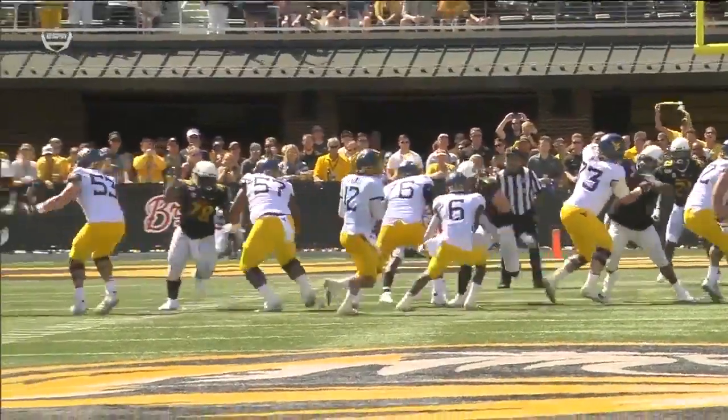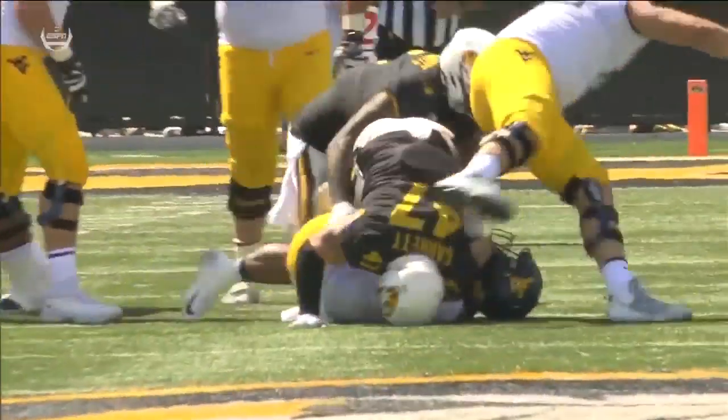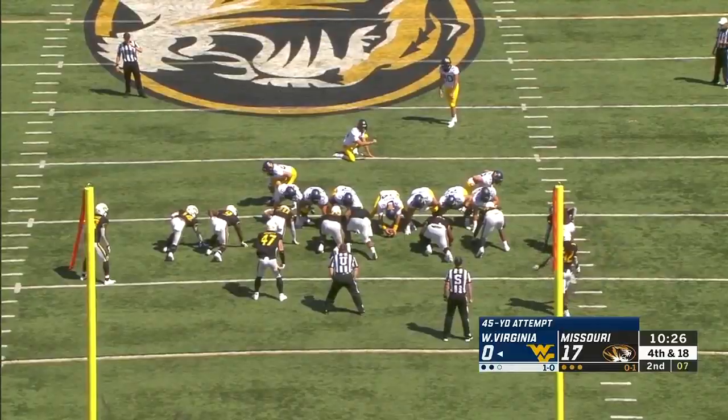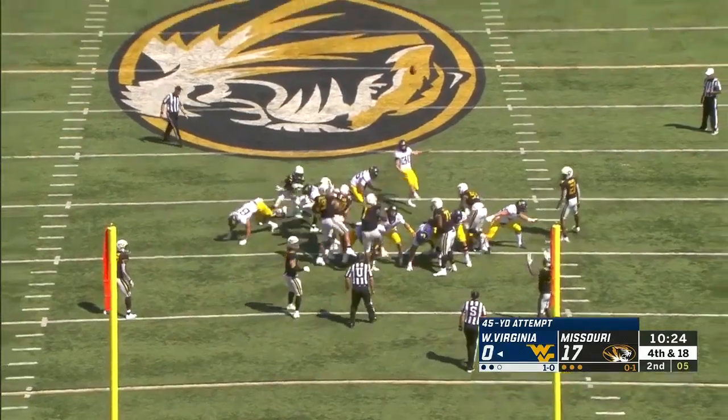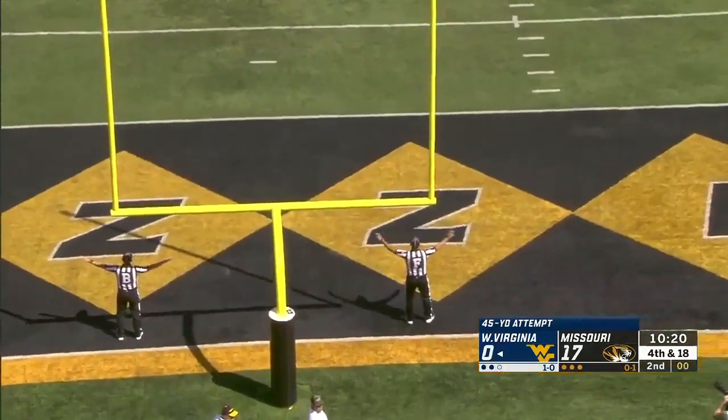Are both of them coming? Or neither one of them coming? In this case, it was one of them, and it was Garrett, and he came essentially unblocked. Evan Staley, he's 2 for 3 this season. Straight away, on the way, and no good.